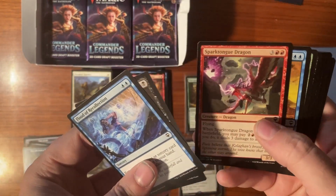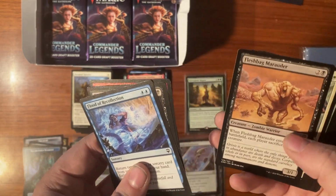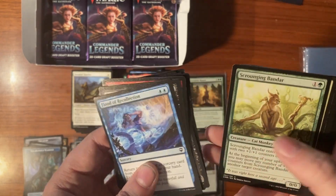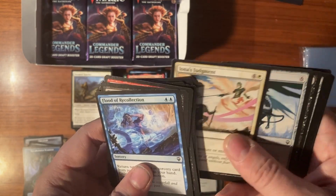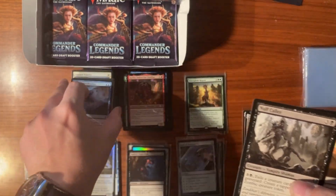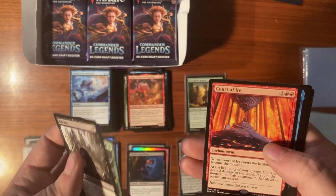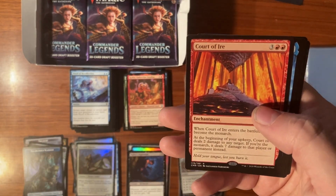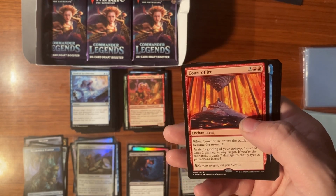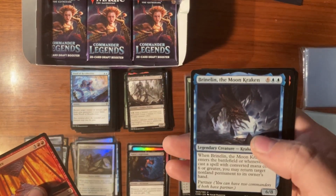Flood of Reconciliation, Corpse Charm, Crushing Vines, of course, Fleshbag Marauder, Raise the Alarm, Fyndhorn Elves, Murder, Anointer of Valor, Scourge. I'm not going to read them all. There are far too many cards. We'll just read the uncommons. Knoll Collar, Sunset Pyramid, Strength of the Pack, and Court of Ire. Very nice. By that I mean kind of average.